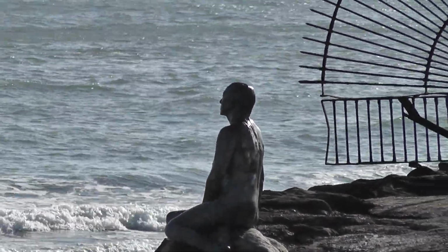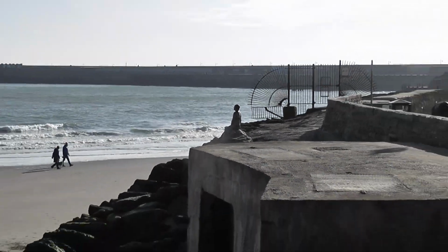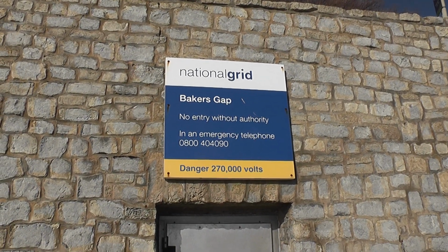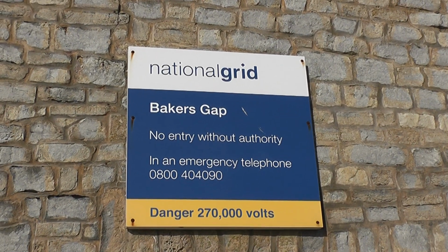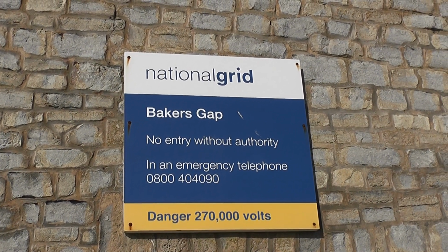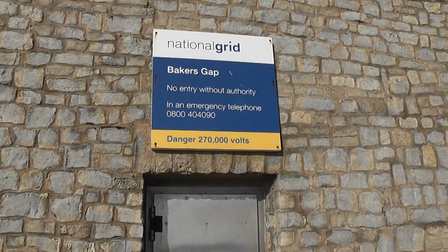A bit like the one in Copenhagen, the Mermaid. Just about to ascend some steps above Bacon's Gap, which apparently is the English end of a cable that links us to France and enables us to trade energy with them. Wonder if that'll continue post-Brexit.